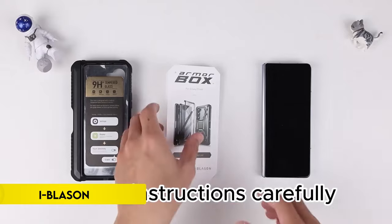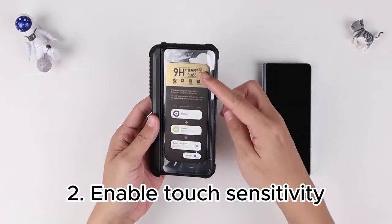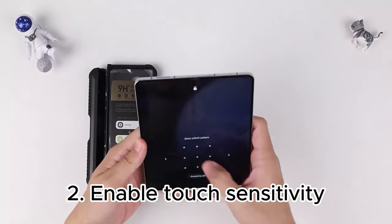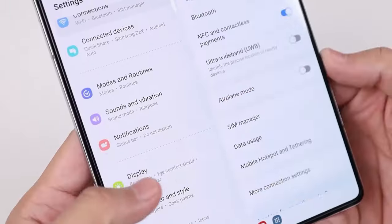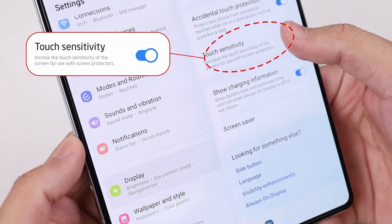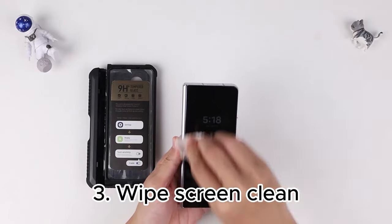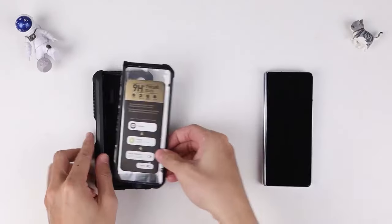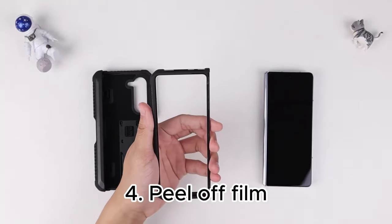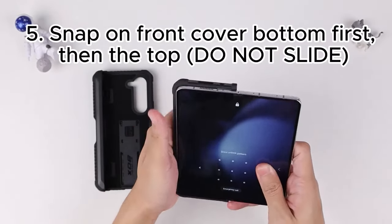Number 7, iBlazon. The iBlazon case for Samsung Galaxy Z Fold 6 2024 offers comprehensive protection with a built-in tempered glass screen protector that resists scratches and shatters. Its textured TPU bumper guards against drops, while an integrated S Pen holder ensures convenient access and storage. Equipped with a versatile built-in kickstand, it supports both horizontal and vertical viewing angles for optimal comfort during video watching, reading, or work. Precisely cut to fit the phone, it provides easy access to all ports, sensors, speakers, and cameras.